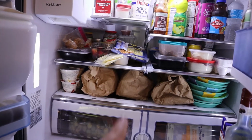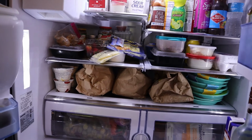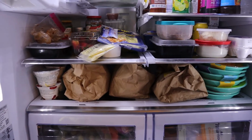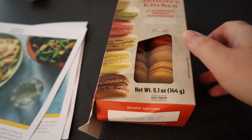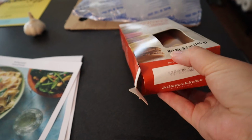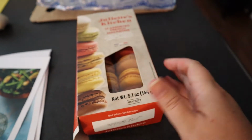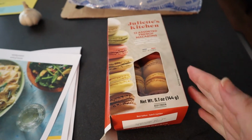I guess I could take everything out of the bags, but I kind of want to keep it in there just for the first box and make sure everything just stays together. It's just easier. I just want to note real quick too that this did come a little bit squished. It doesn't look like any of them in there are broken. I don't know. They'll probably still taste great.